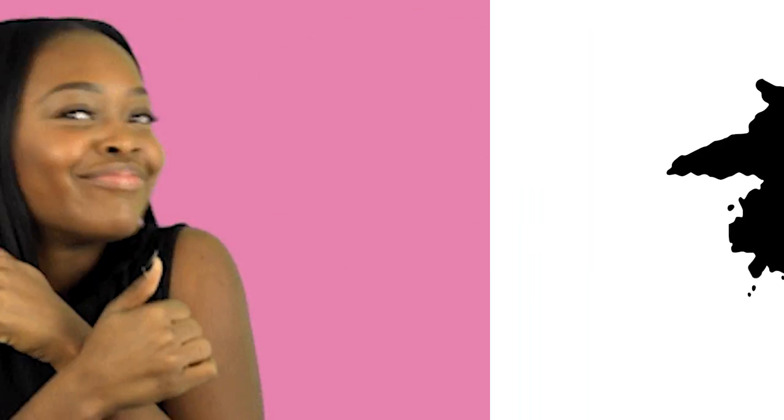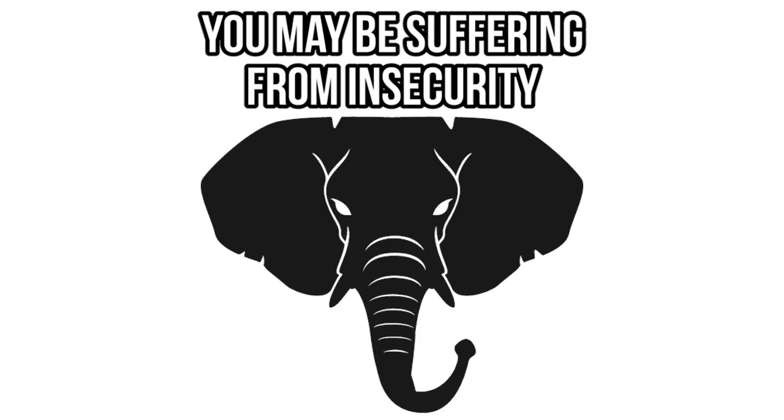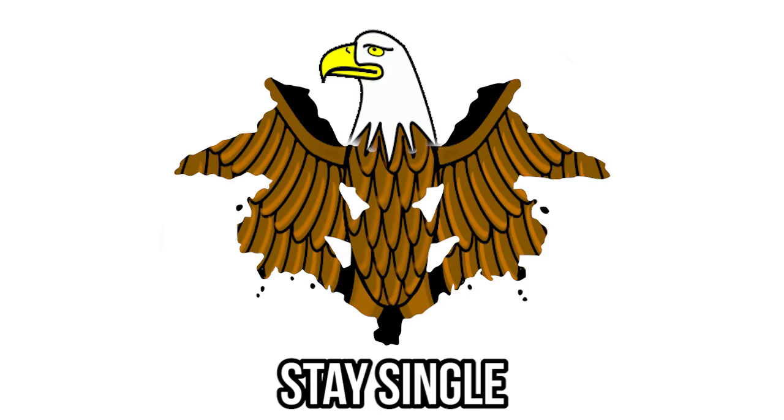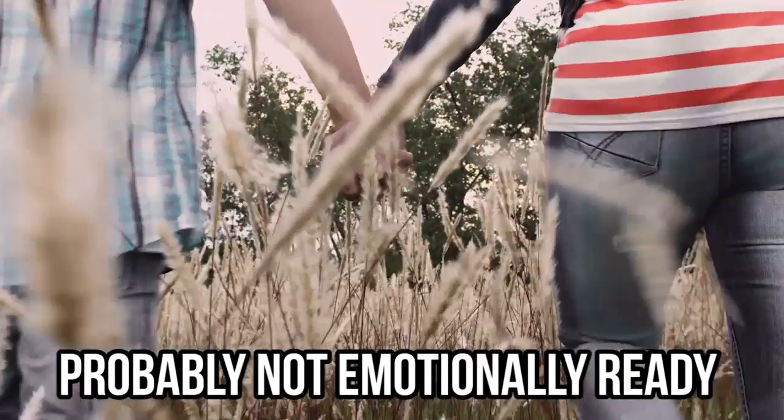If you're like most people, you probably see a bat. That means you are a normal, healthy person. If you see an elephant, it means you may be suffering from insecurity. And if you see a bird, it means you should stay single because you're probably not emotionally ready to be in a serious relationship.